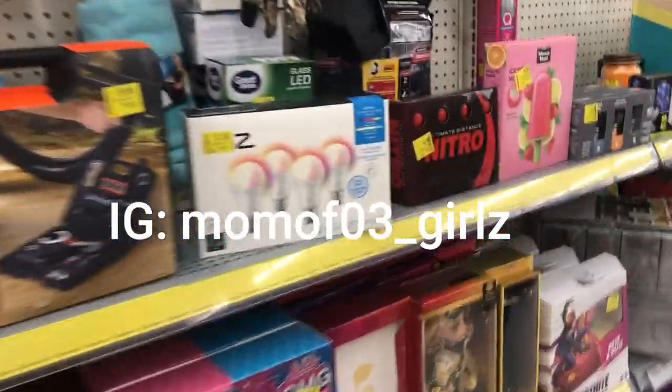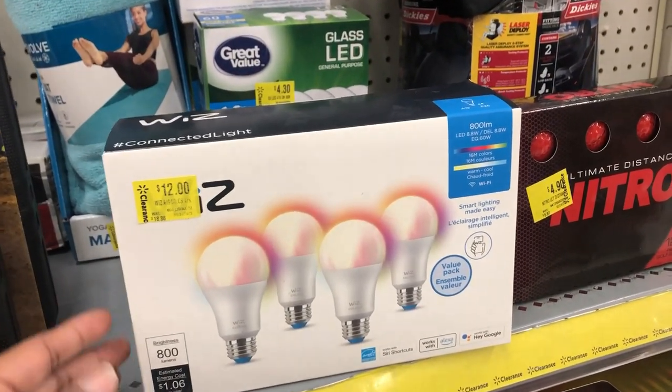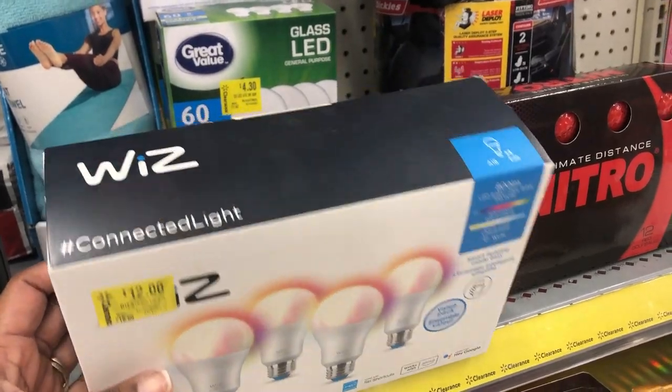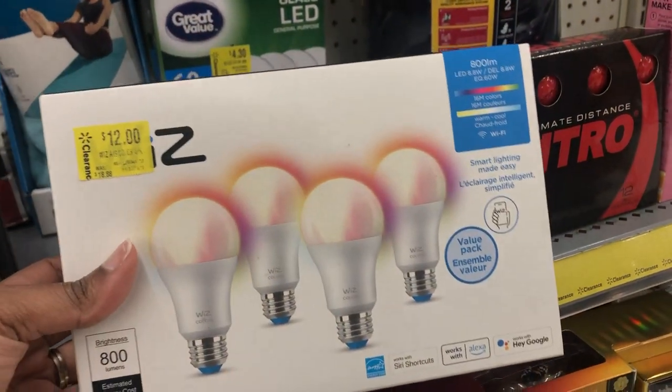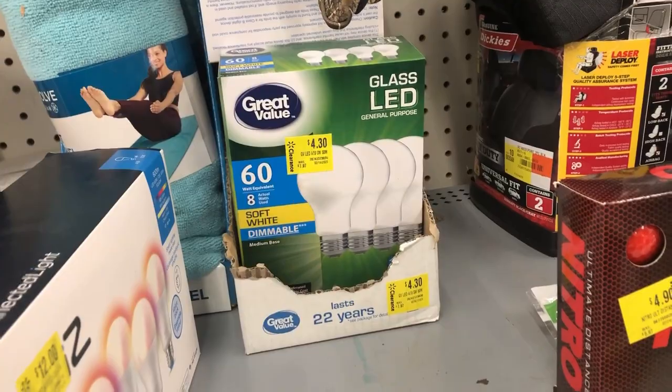Oh, and also, I didn't show y'all these light bulbs. So these are for $12. They're by Wiz. There are smart light bulbs. And then you have the glass LED ones that are for $4.30.